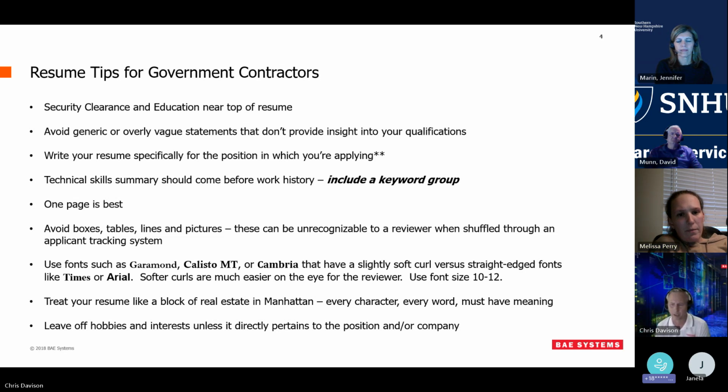And you'll see, like the last bullet I'm showing here, leave your hobbies and your interests off, unless it pertains to the job. I would consider an ombudsman definitely not a hobby or interest. I mean, it could be, but that is a volunteer position. So, yeah, and it answers your question. Yeah, no, it does.